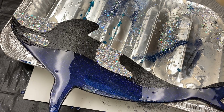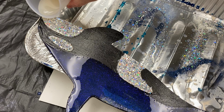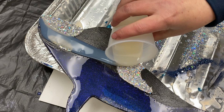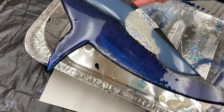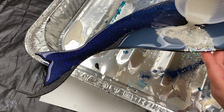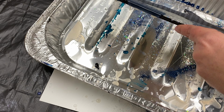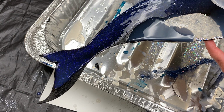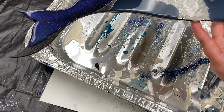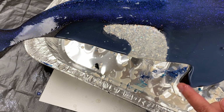Whew, I gotta take a breath because this is intense. I don't wanna ruin my flakes, and okay, here I go. Okay, I didn't quite get everything. I'm gonna go and lightly get a little bit more like that and right here. I missed a little tiny spot right here. I'm like, come on. Thankfully it is self-leveling, but I do have to help it along by tilting a bit. So it's cloudy right now and it will dry clear.